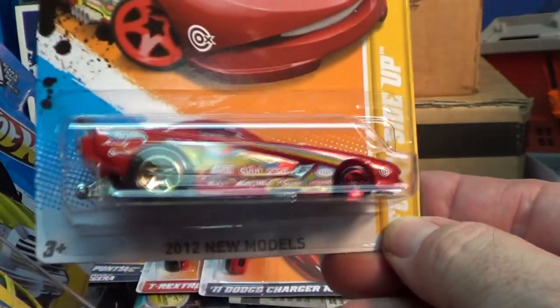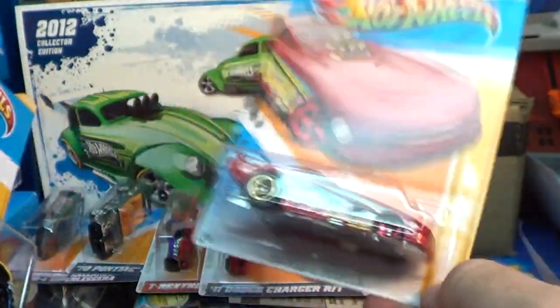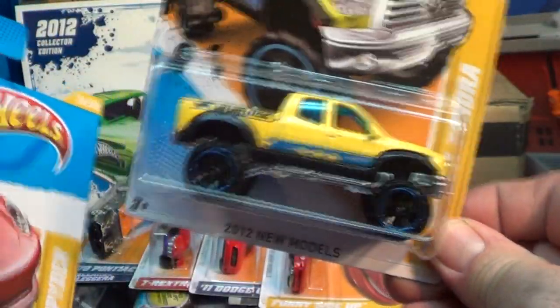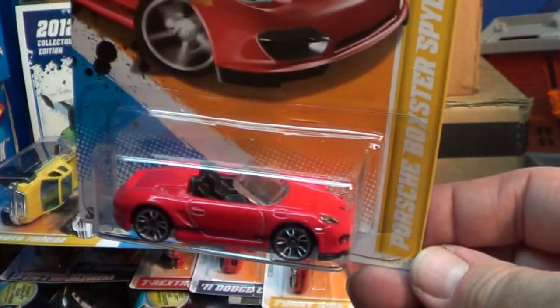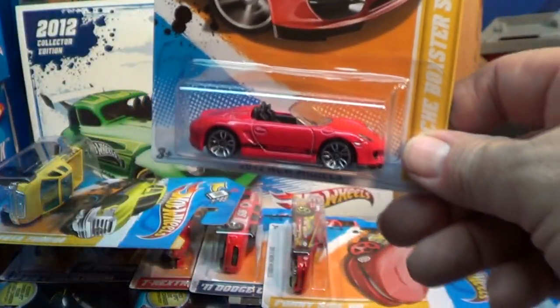New color of the 22. Here's some new colors of 2012 new models. Funny side up. Tundra. This was already in my last case, I believe. I'll be talking more about that later. Here we have the 2012 new models Porsche Boxster Spider in red. That might have been in my case.